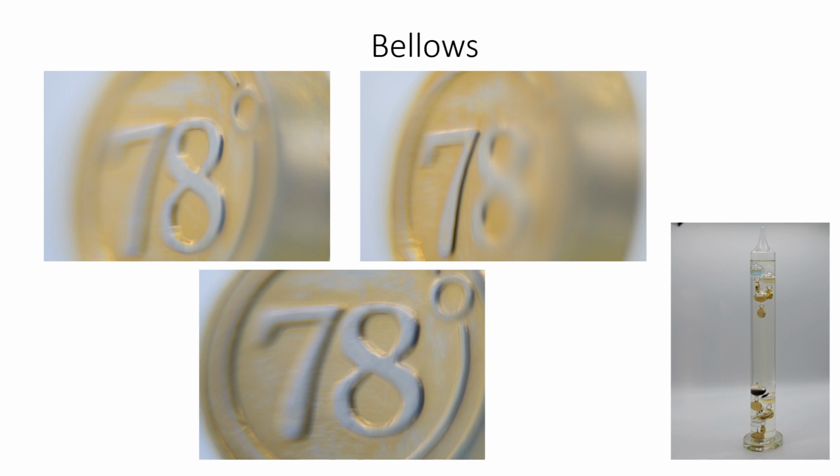And then the bottom right is the humidifier gauge that I took a photo of. Which one's that? The bottom right. Oh, the Galileo thermometer. Yeah. And that wasn't helpful because that thing was moving up and down as you were shooting anyway. This gives you basically the same as the extension tubes, right? Right. But if you like soft images like this, that's the way to go. I like them. Those are fantastic.